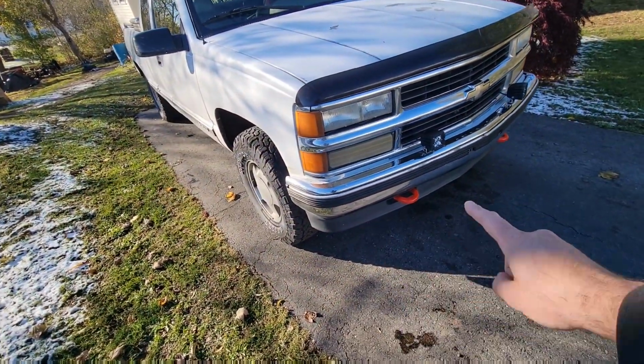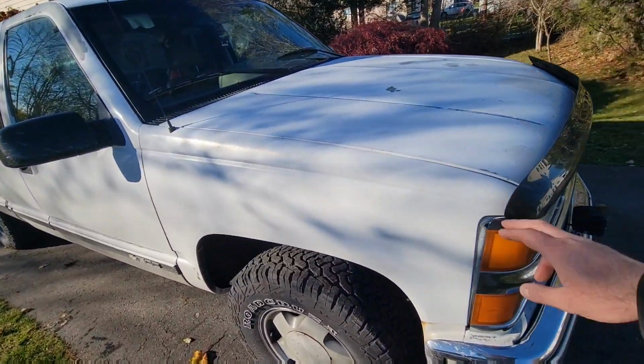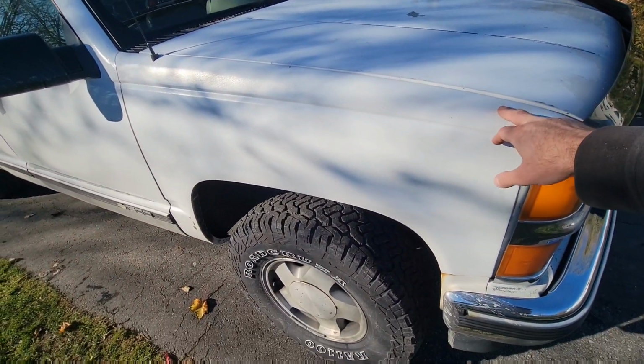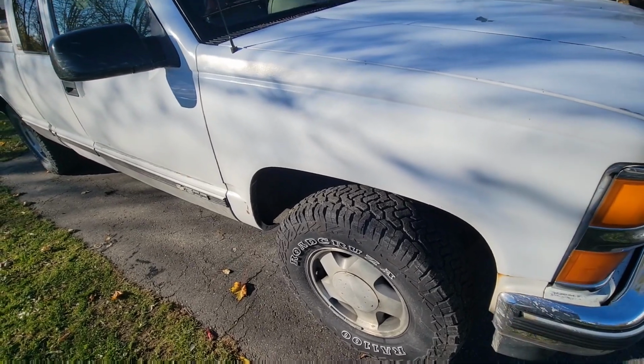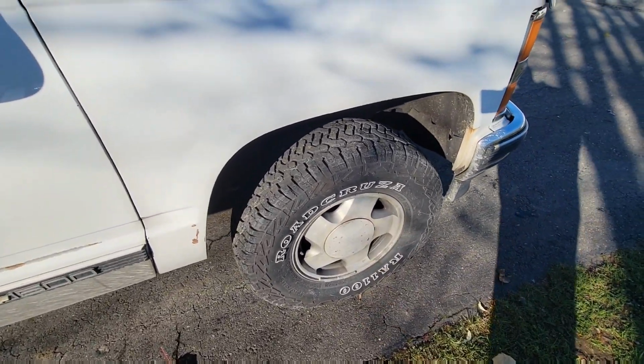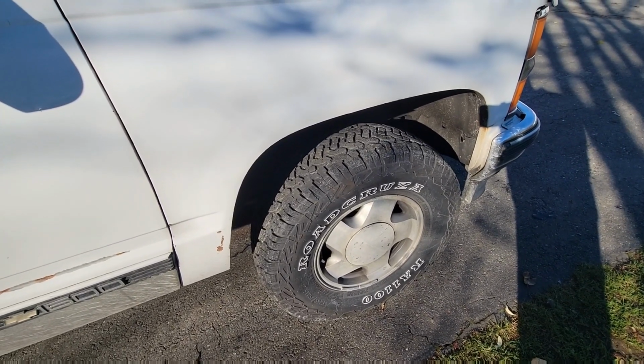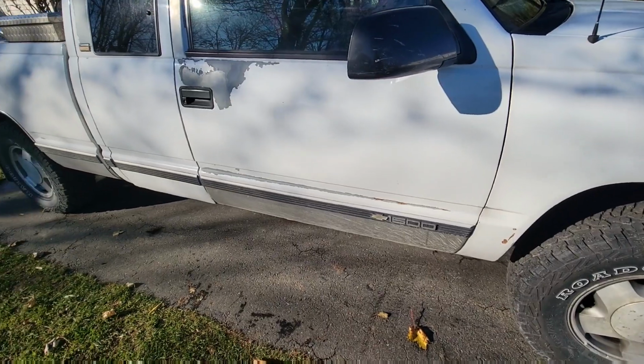Still has the factory spoiler on the bottom. I did end up replacing both front fenders, and I did a crappy paint job on the other side. You'll see that. More of these Chinese tires. The Road Cruisers are not too bad. Getting noisy now. They've got about 25,000 kilometers on.